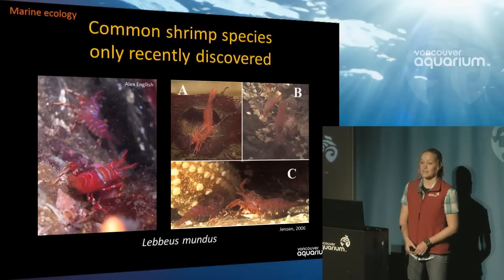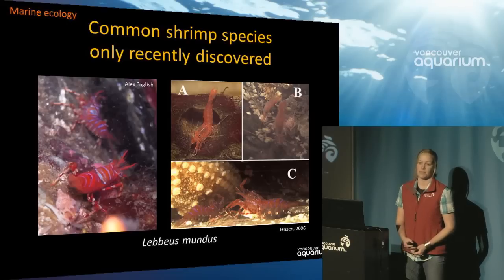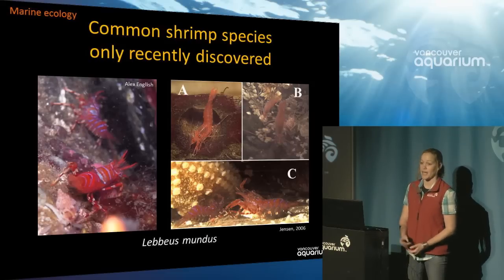For example, this shrimp here, called Lebbeus mundus, was only very recently discovered, about 15 years ago. And what's remarkable is that it's actually not that rare. You see it quite frequently. It lives in about 60 feet of water, so it's not particularly inaccessible to divers, but it can be easily confused with a lot of shrimps that you see more commonly. So unless you know really what you're looking for in the details of taxonomy, you might swim by and miss something like this. Now, our celebrity taxonomist, Donna Gibbs, actually helped discover and collect the first specimen of this animal.